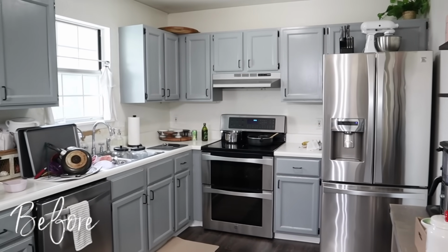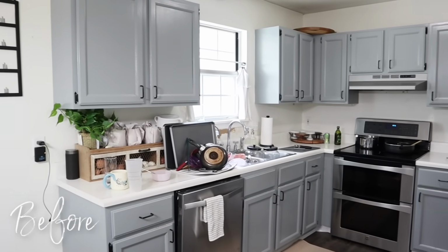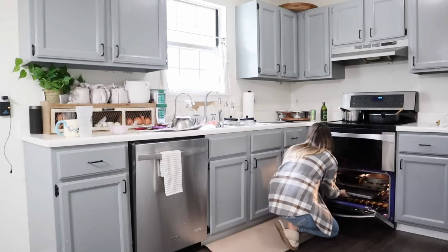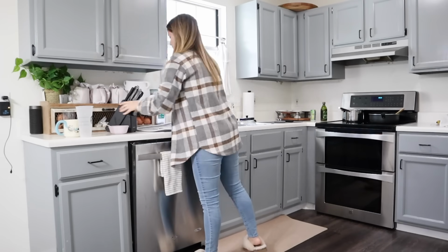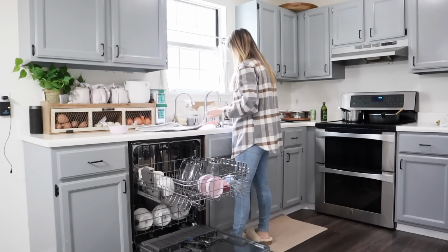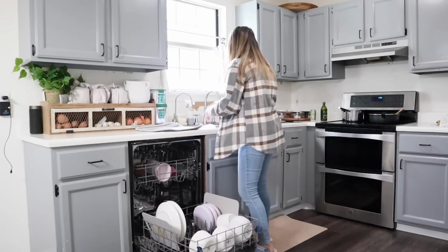I've got a few DIY repairs and a full kitchen decor refresh planned, but first I need to clean up in here. The chores are never ending in the kitchen, or maybe that's just in my kitchen, but it seems as though there is always a mess. There's always dishes to put away, dishes to wash, countertops to wipe down, and no matter how much time I spend cleaning, the mess and the clutter never truly disappear.